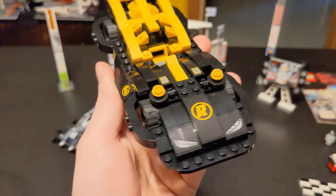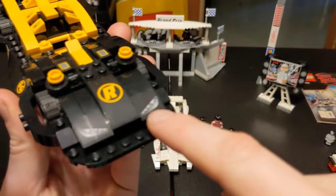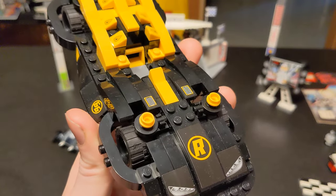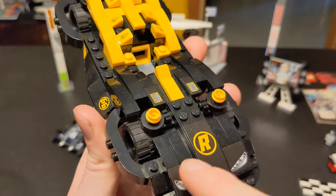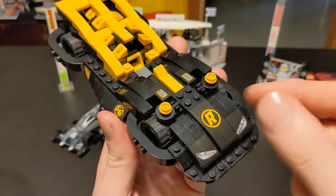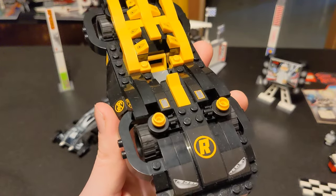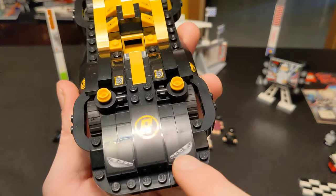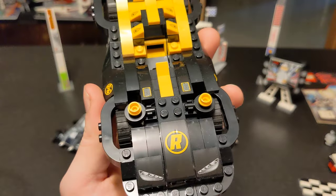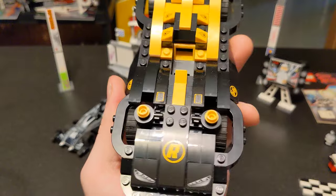And if I'm not mistaken, there's four of these pieces up front. I think these came out before they had the one where both of these are combined into one piece. So it's the exact same piece, but it's a 2x4 instead of a 1x4. And I think these sets came out before that piece existed, which is why you've got these stickers going over two pieces instead of just one. I never actually paid attention to that.